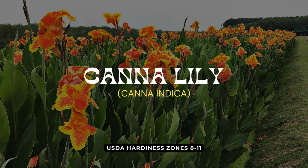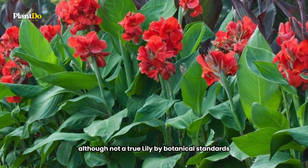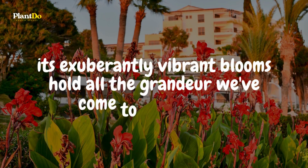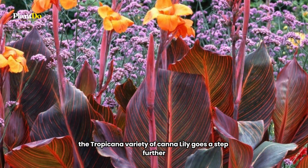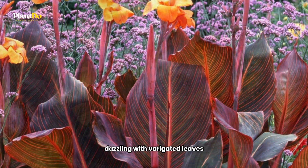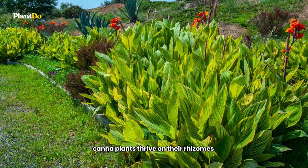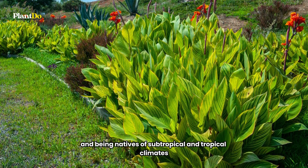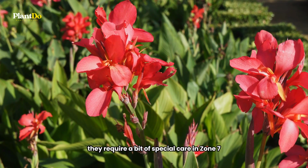Moving on to number 3, we introduce the Canna Lily. Although not a true lily by botanical standards, its exuberantly vibrant blooms hold all the grandeur we've come to love in lilies. The Tropicana variety of Canna Lily goes a step further, dazzling with variegated leaves that add an extra layer of visual appeal. Canna plants thrive on their rhizomes, and being natives of subtropical and tropical climates, they require a bit of special care in Zone 7.